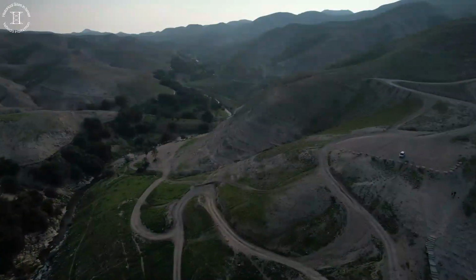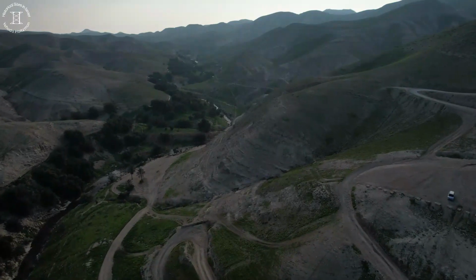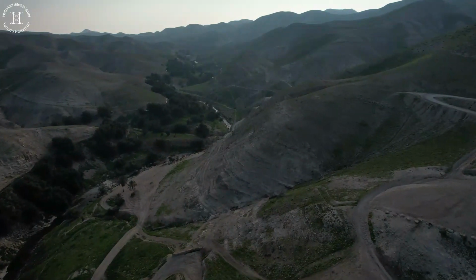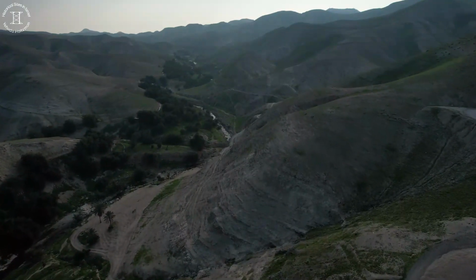Some see the Prat stream in the section from Kelt Spring to the east as the Crete Brook, which in Hebrew is called Nahal Crete, mentioned in the Bible. Who is the prophet mentioned in the context of Crete Brook? The answer will appear in 5 seconds.